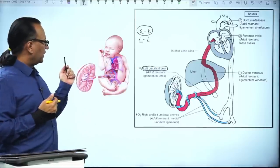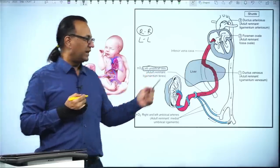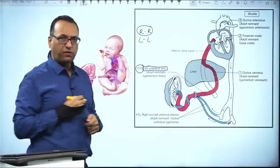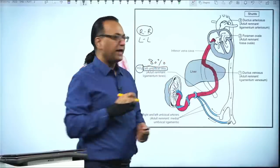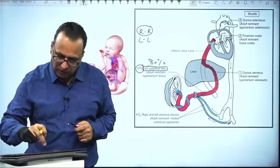The mother sends the blood to the placenta. Through the placenta, the baby receives the blood, and it has a high level of oxygen. Sometimes they will ask you what the percentage of oxygen is here. So saturation, you can take it as around 80%. In the left umbilical vein, the blood which is passing is 80% saturated with oxygen.